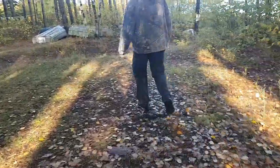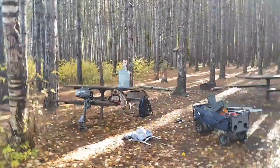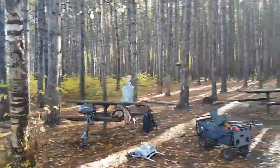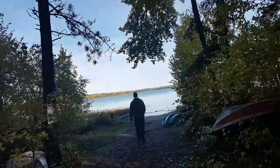So we finally made it, and we're very creeped out right now because there's a bunch of stuff here, like this water jug. There's a bunch of string in the fire pit. And then there's these beer cans hung up there. It's very creepy here right now, but it's a beautiful lake.